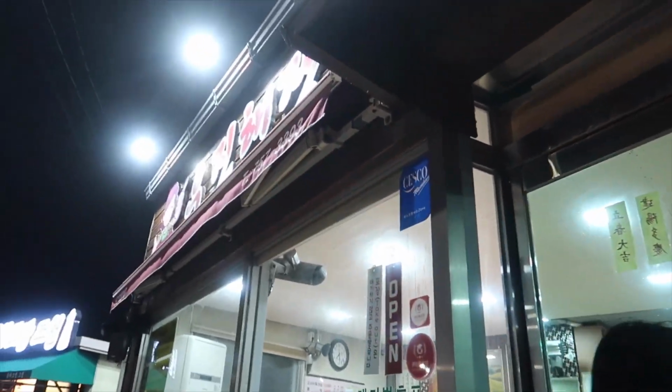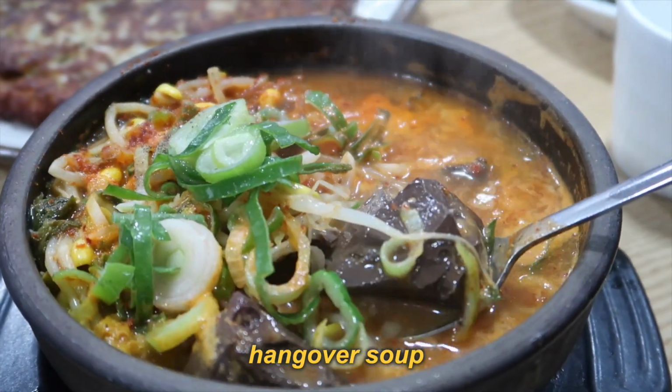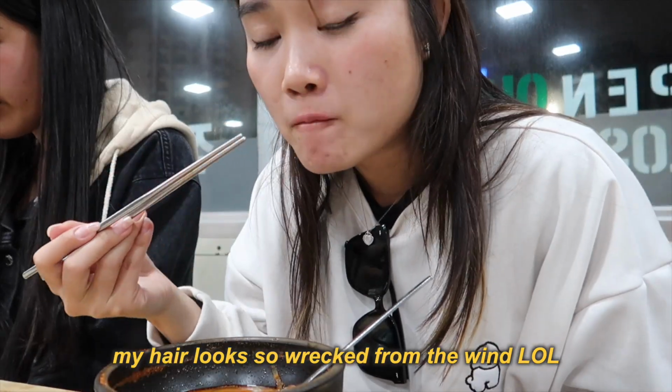Our only requirement was that it be hot food. We had some form of hangover stew. There was also pieces of pig's blood in there, which I didn't quite enjoy, but overall it was still a really satisfying meal after a long day.